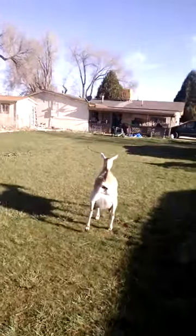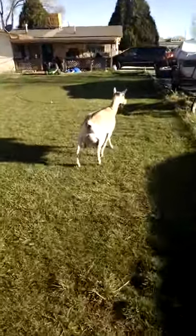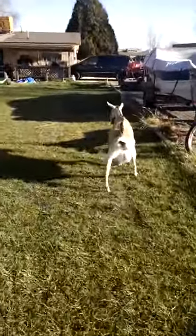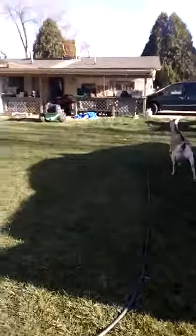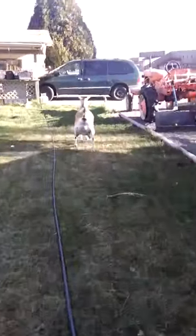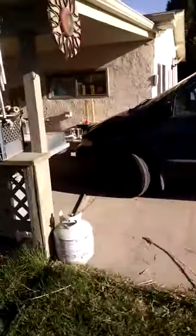Look at her trotting away. Look at that waddle. Looks like you're kind of full. Bernie knows exactly where she's going.